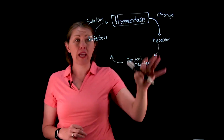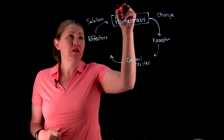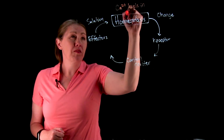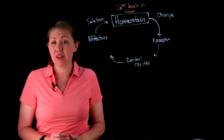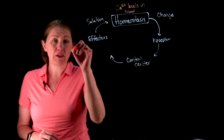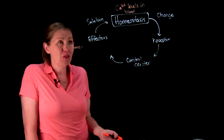Now, if you are looking at calcium homeostasis, let's make this specific here. Calcium homeostasis, and we're specifically talking blood. There are really three places we can get calcium. I keep focusing on the bone because that's the chapter we're in, so we'll talk about that one first. So one of the effectors is bone, the storage unit. But that's not the only way we can get calcium.